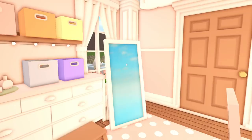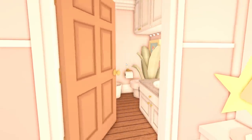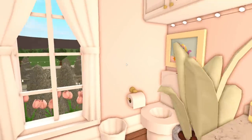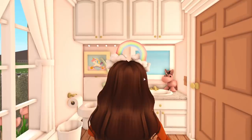This one is just one we had in the storage room. And she also has her own bathroom now, because I feel like the kids are just getting a bit older and probably want their own space. So just a small little bathroom. Everything you need to get your moods up.